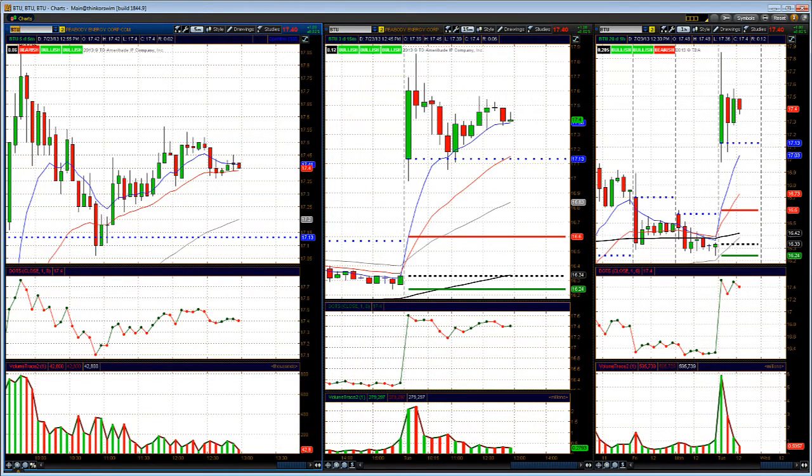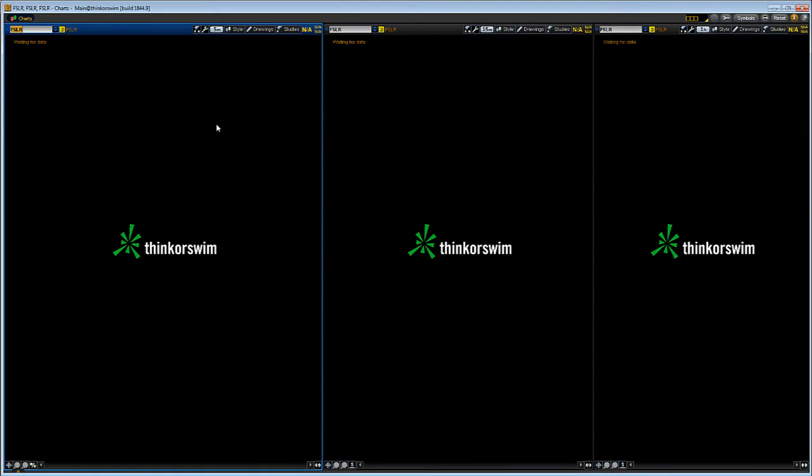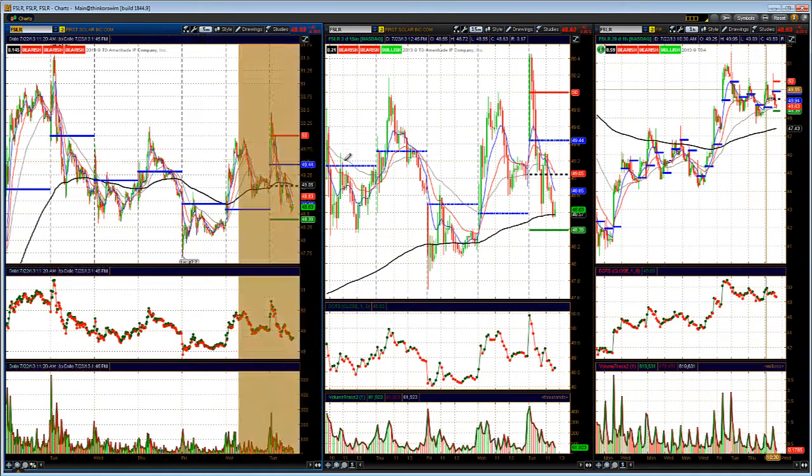What else? You see here, have some good action, like I said, in the coal stocks: WLT, BTU, ANR. UTX, one of the strongest stocks in the Dow. Some weak stocks, the solar stocks are getting some profit taking done in them today. FSLR, TSL, some of those names are selling off.